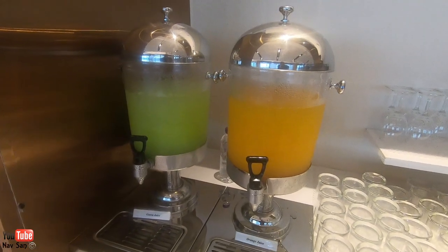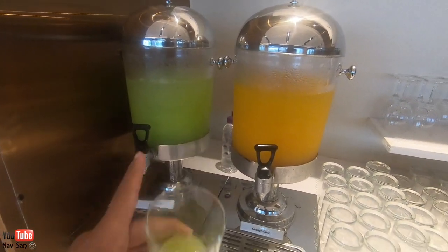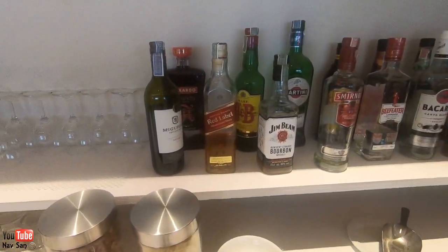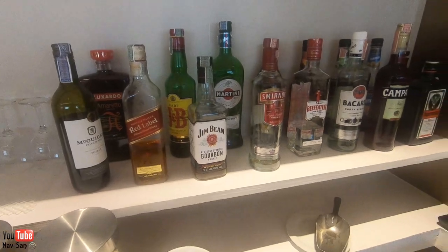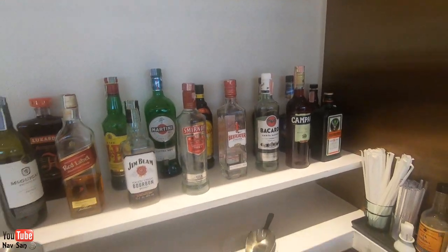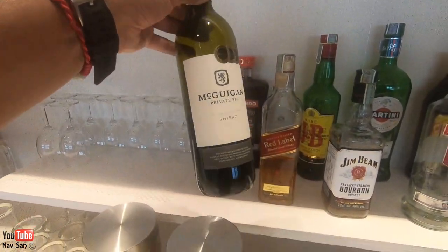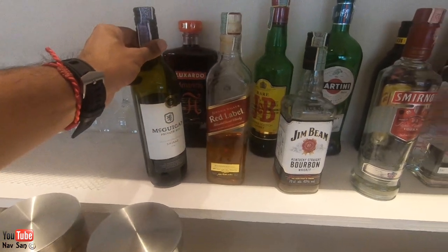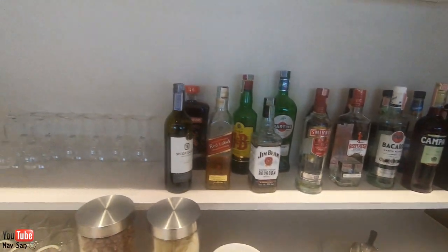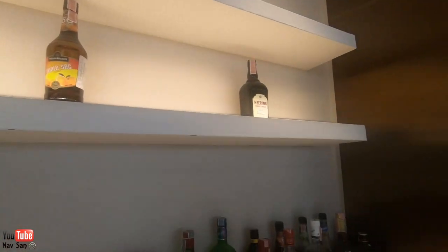So you've got orange juice and guava. That is delicious. I've been drinking that a lot while I've been here. And then you've got spirits: Red Label, Jim Beam, Smirnoff, Martini, Bacardi, and this wine as well. No idea, I'm not a wine drinker, but all these are available for you to use and drink. And there's some other things up there as well. Liqueur, cherry liqueur.